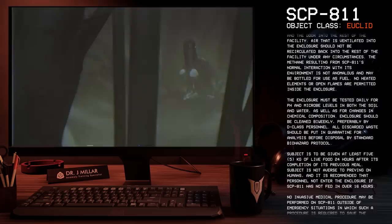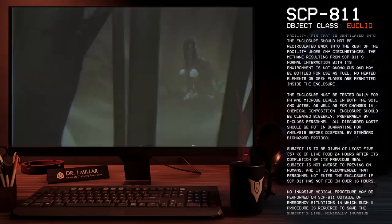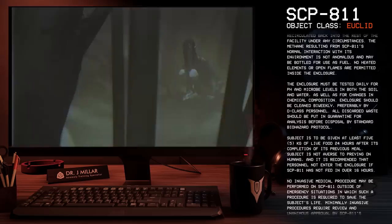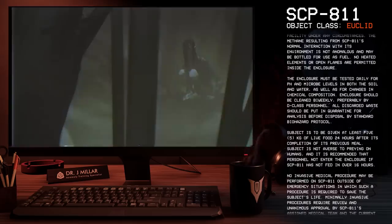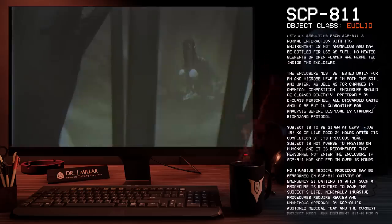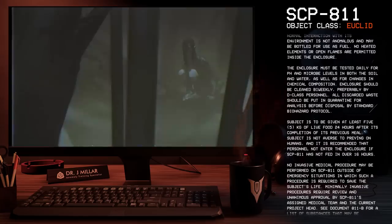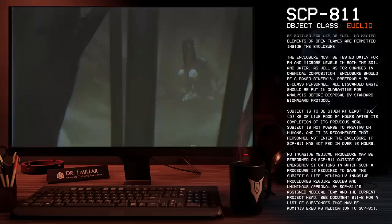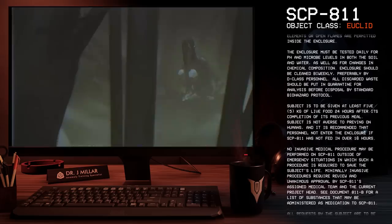The enclosure must be tested daily for pH and microbe levels in both the soil and water, as well as for changes in chemical composition. Enclosure should be cleaned bi-weekly, preferably by D-class personnel. All discarded waste should be put in quarantine for analysis before disposal by standard biohazard protocol.